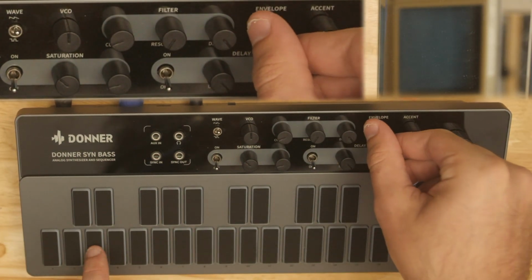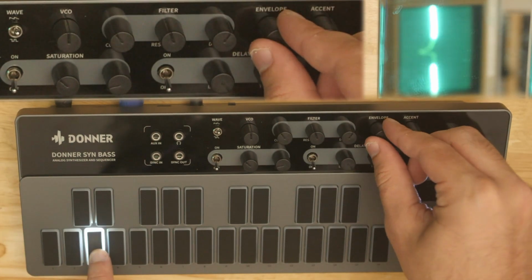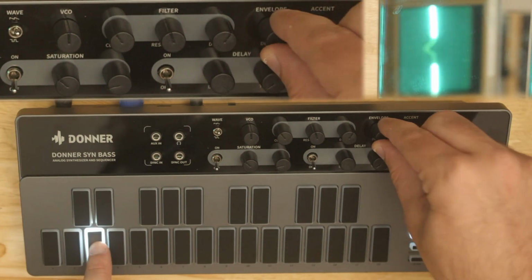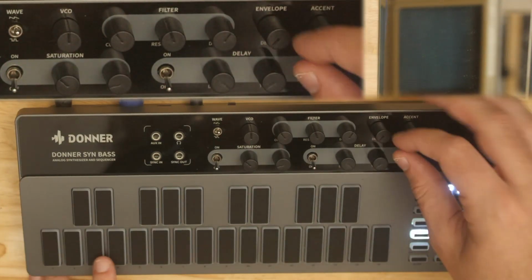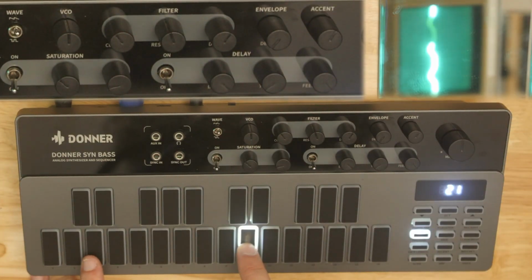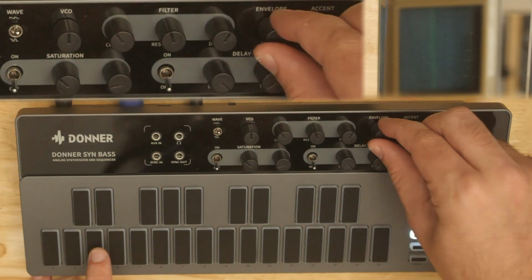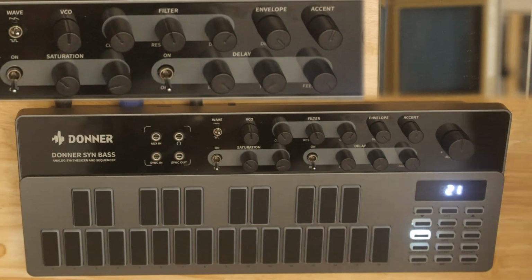No matter, we have control of that envelope, so let me get it to a point where we can hear what the envelope is doing. We can make it a lot quicker. Our envelope is just a decay stage. No attack, no sustain. Just a decay stage. Great, that is all of the synthesis, so to speak.